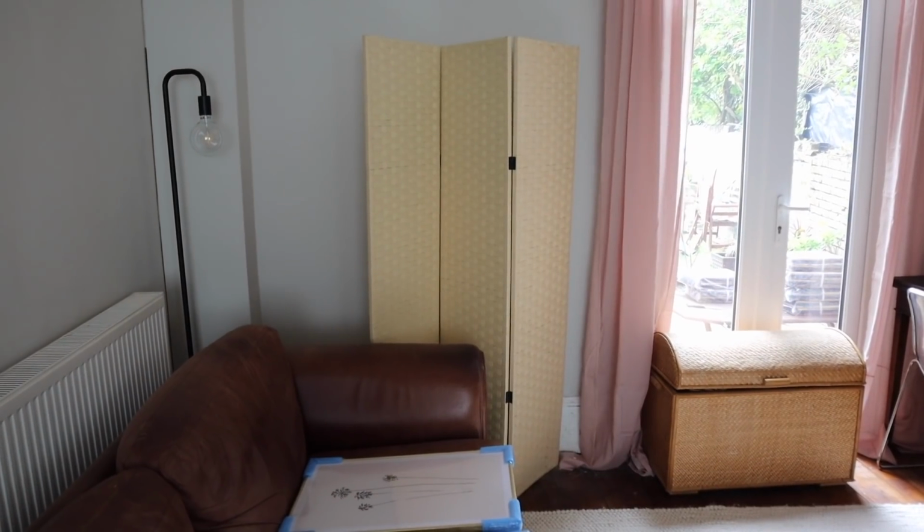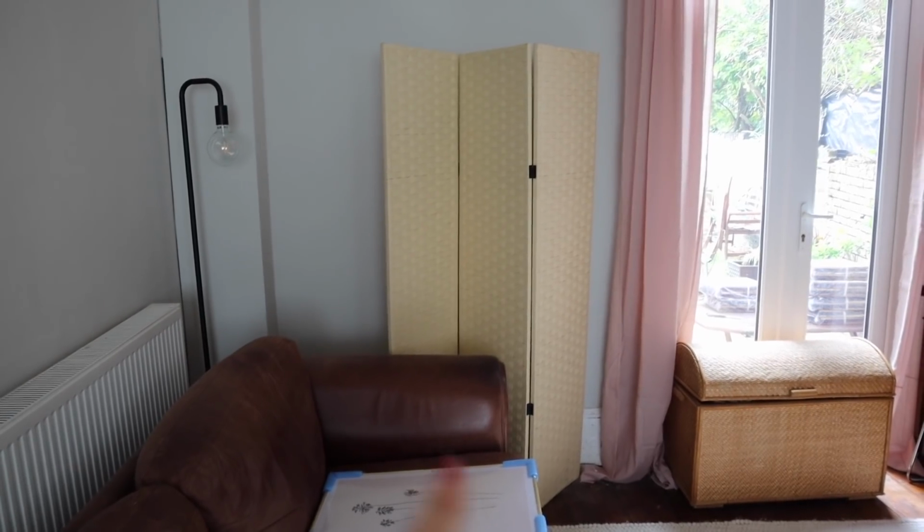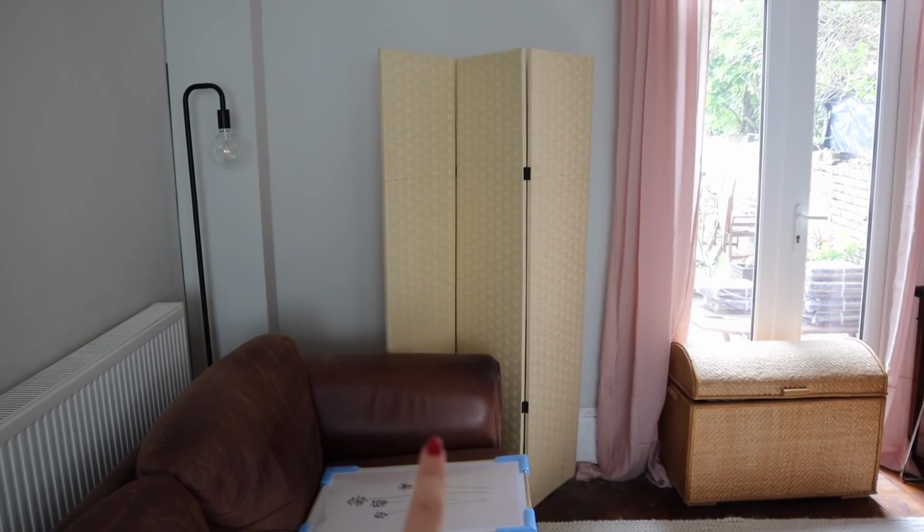I've had this room divider screen for a little while, so I decided to pull it out of hibernation and use it to cover up the really dodgy skirting boards that will get fixed once the lockdown's over.